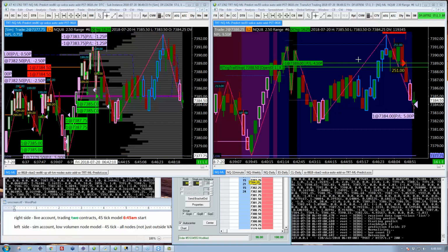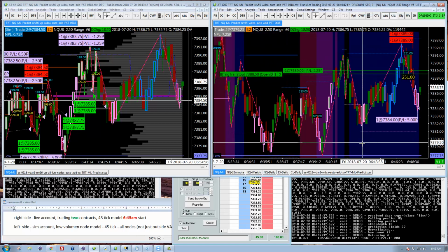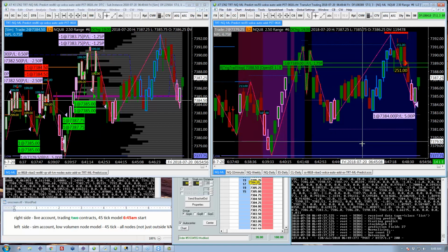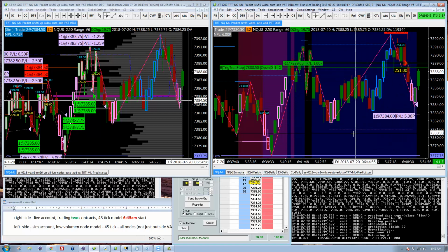So really focusing on the right screen here. The left is a big simulation. Really a choppy session. This is very ugly looking. We got short here at the top of that range and hit first target. Looks like we're going to get taken out right here on its rail.